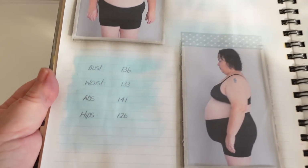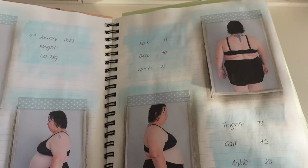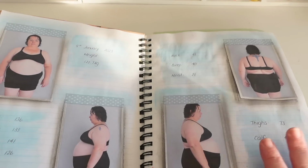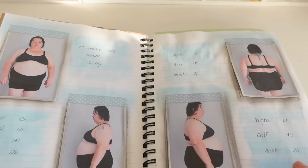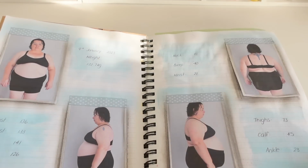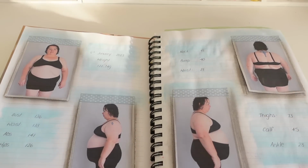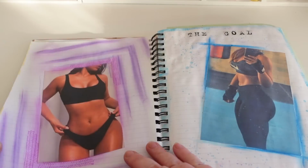So yeah, I've also done my starting measurements as well. I think I will do a progress one at the end of this year, whether I've reached my goal or not. I'm definitely not going to be reaching my goal by the end of this year, but I will do another page at the end of this year, do new pictures, new measurements, and include that in the book as well. So there'll be a bit of a progress as far as pictures and measurements go.